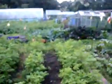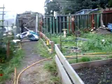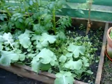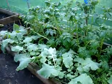So you've seen all this before, so I'm not going to go through it. There's the girls in the background eating all my broccoli. I don't think there's anything along here. Quick look inside the polytunnel. So that there is my Christmas bed, all growing. And then there's the grapes.